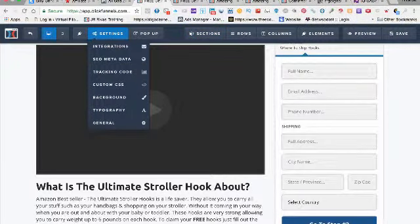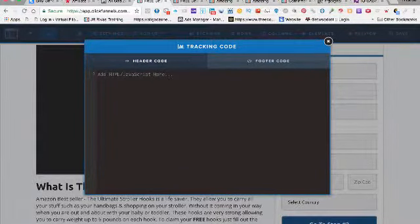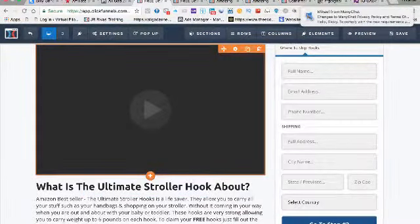And one very, very, very important step that you need to make here is your tracking code. So you got a settings, tracking code, and this is where you are going to place your Facebook pixel right here. So just copy and paste it here always in the header code, and then save it, and then that's it.